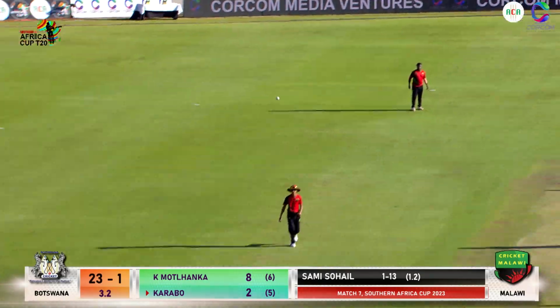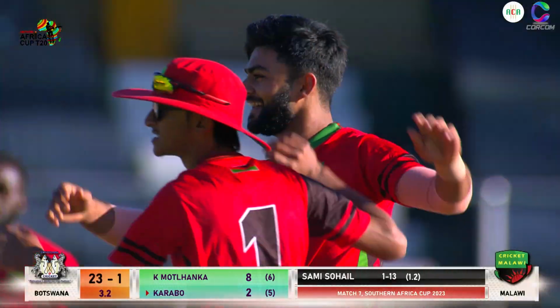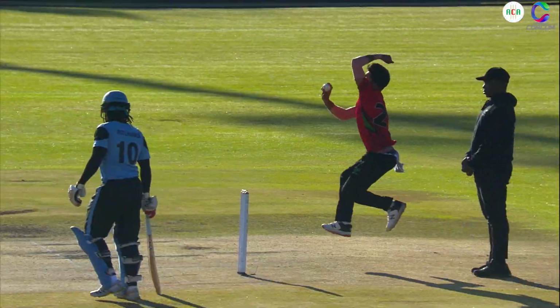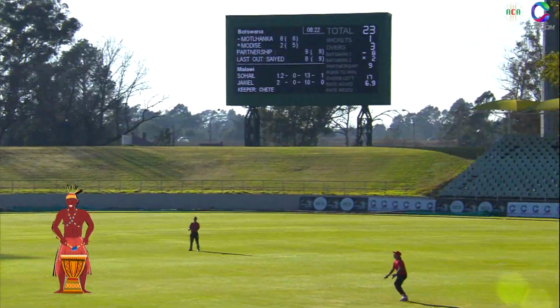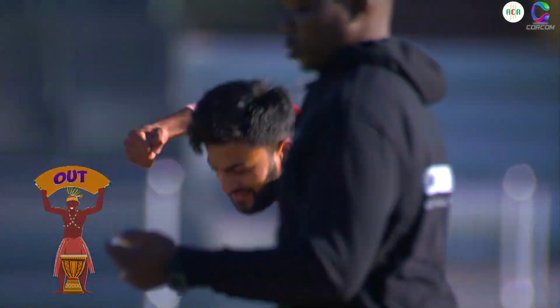Now he does play the pull shot, it's up in the air, and he's got the second wicket. This is Sami Sohail at his best. Good planning, he's forced the stroke. He has to depart for 2 off 6 deliveries, and here it is again. Short pitched, on the front foot, outside his crease, looking on the leg side. And it's the toe end of the bat, picking up his second.